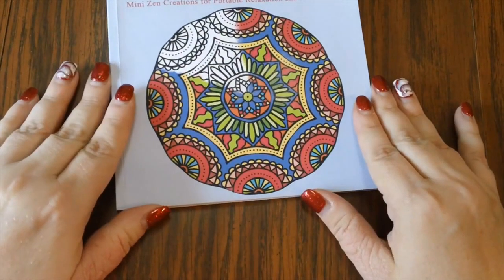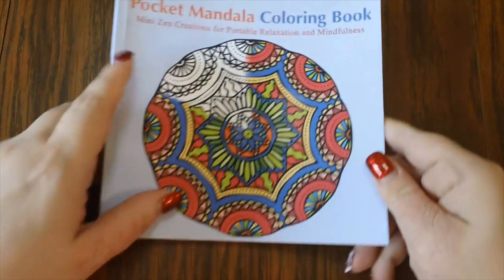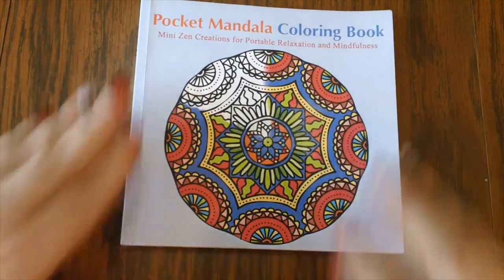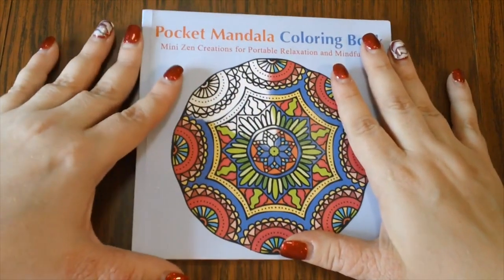All right, so the next thing that I got here is this mandala coloring book. This is a pocket mandalas. It says pocket mandala coloring book. And I picked this thing up off of Amazon. It was just a little bitty travel size coloring book. And it's just got some cute mandalas in it.